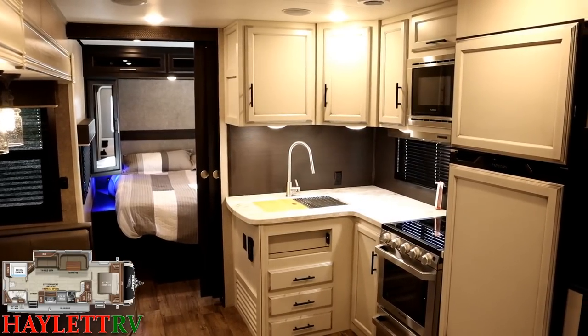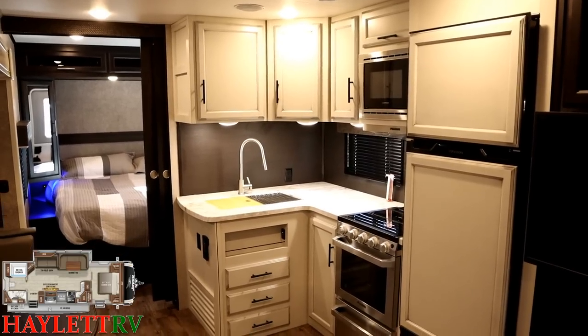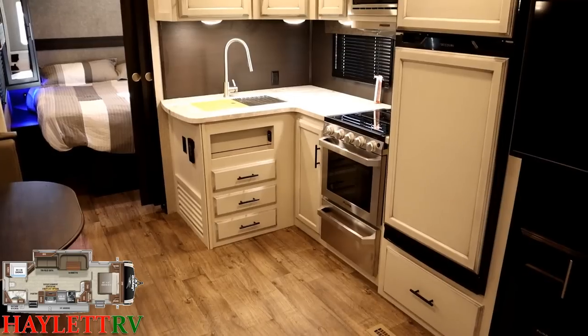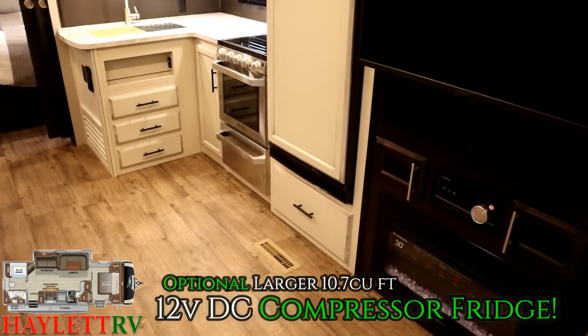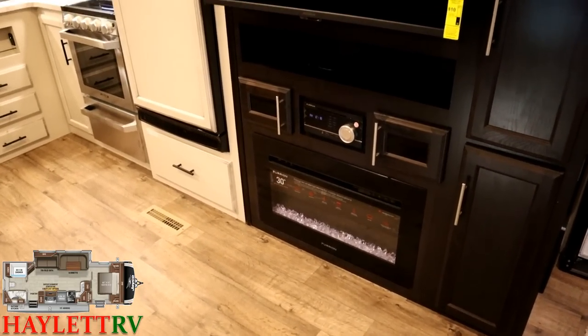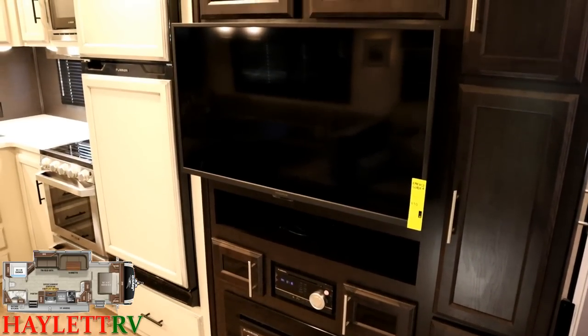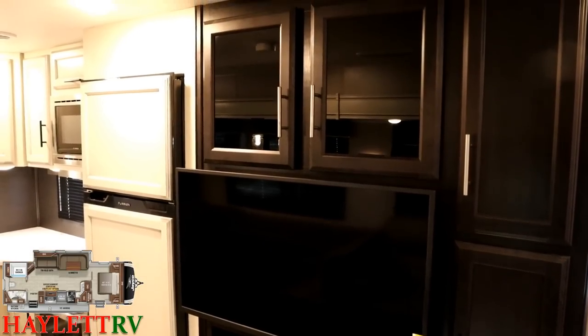But on the way, speaking of bigger storage, standard in this camper, you would have an 8-cubic-foot two-way gas and electric refrigerator, which is fine. But what you're looking at here today is the optional 10.7-cubic-foot 12-volt DC compressor fridge. It's obviously larger in capacity. It is faster cooling. It is fully travel functional because there's no safety issues with using it in transit.